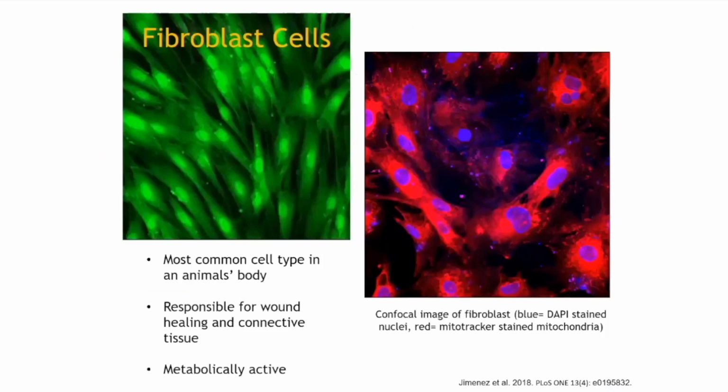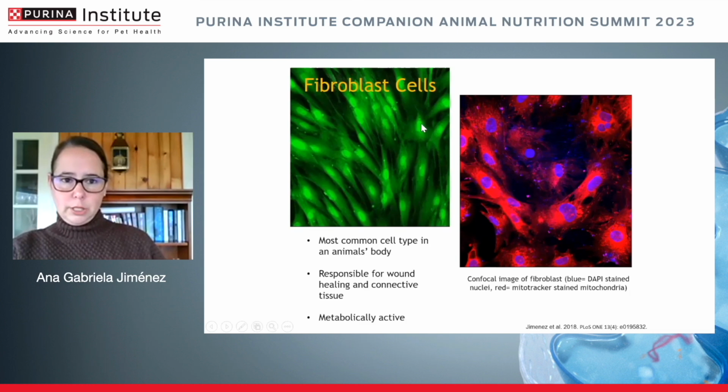To address this question, we used a cell type called a primary fibroblast cell. Some people may be familiar with the cell type, others may not be. A primary fibroblast is a cell type that is found in all tissues of the body. They are mainly responsible for connective tissue formation and for wound repair. If you look at this picture right here, this is what they look like underneath a microscope. This picture is a confocal image. The red that you see there are MitoTracker stained mitochondria, and the blue is the nuclei. What you can see is that these cells do have mitochondria.